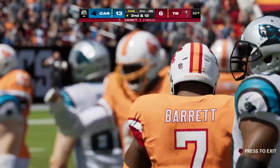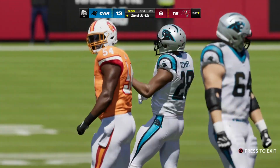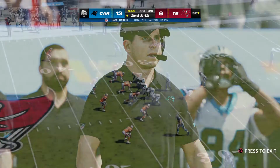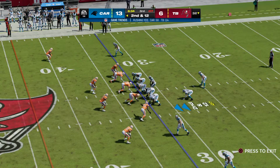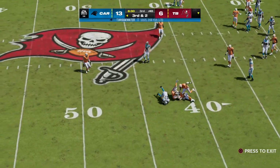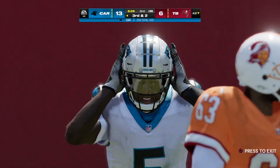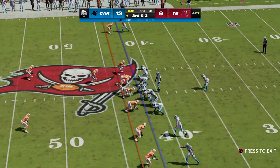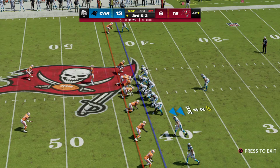Loss of 2 there. James Stewart brought down by Shaquille Barrett. It's 2nd and 12. Quick pass complete. Muhammad out across the 40. He's brought down. It'll be 3rd and 2 from the 42. As we come down inside 6 minutes left in the 3rd. 4th catch of the game for Muhammad.